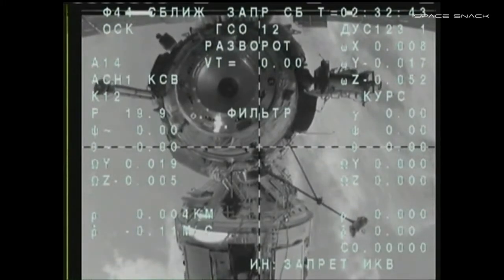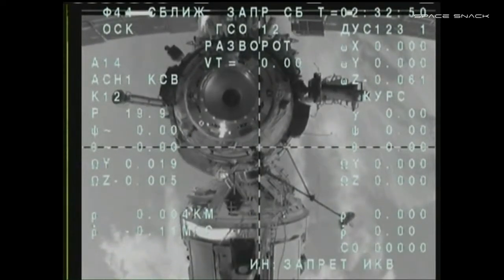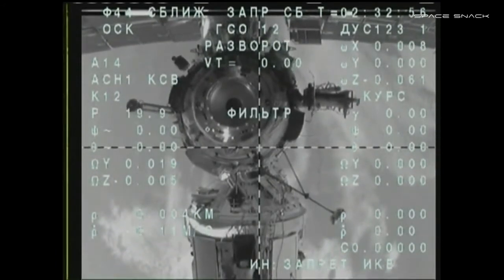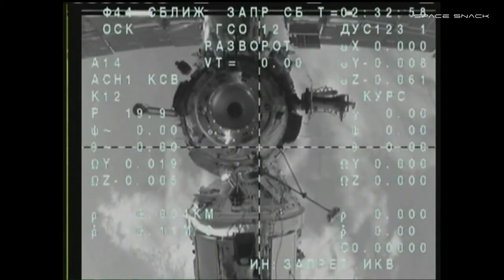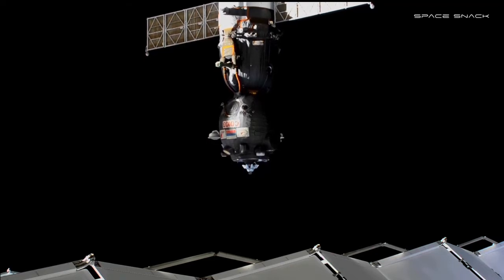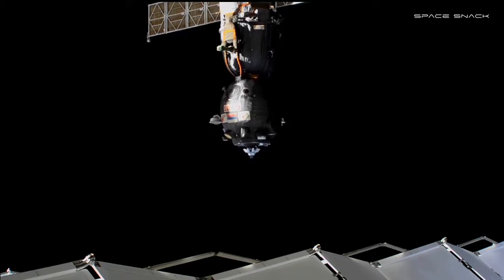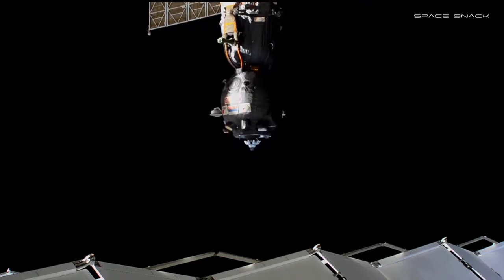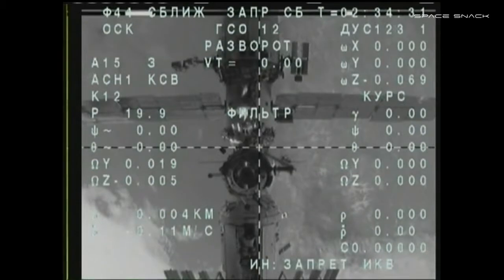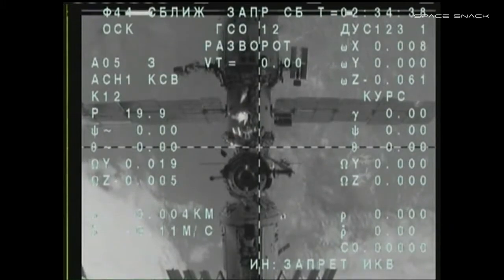Docking port is clean of any debris. And this view coming from the crosshairs from the video camera on board the Soyuz itself. Looking at that Poisk module as it grows further and further away. This view coming from the International Space Station. Look at this again coming from the Soyuz itself, a view of what the crew sees as they back away from the space station.